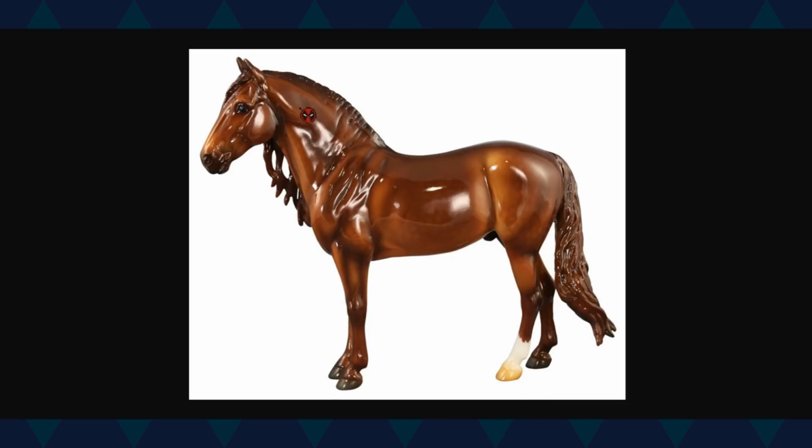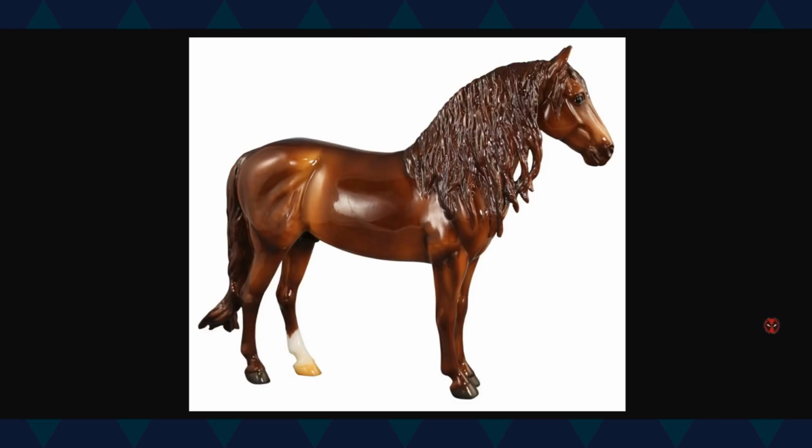I think his coloring is pretty and he is kind of cool. But he is kind of one I feel like I might possibly like more in person, maybe. I don't know. I'll have to see. I do kind of like this really pretty rich shading that's going on. I am a sucker for models that have some really dark, rich shading and coloring in them.